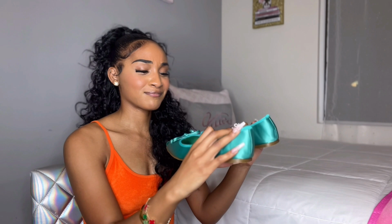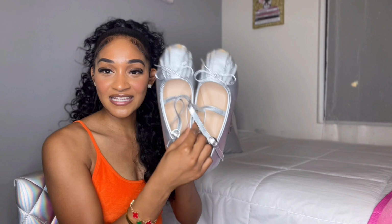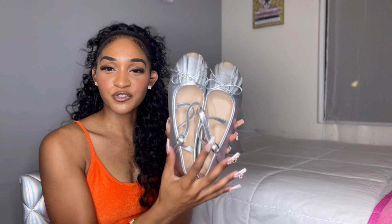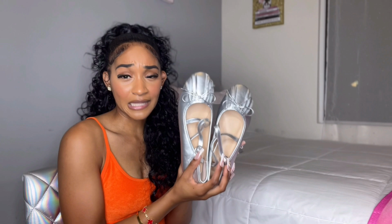So yeah. Next, I got these ballet flats right here, and they're just in this silvery kind of color. Super cute. They have this little strap thing going on. So when you put them on, they're gonna strap around your foot. Super cute. It looked really cute on the model. And like I said, I'm getting into ballet flats. I really like them. And I do have an outfit plan for these shoes as well.